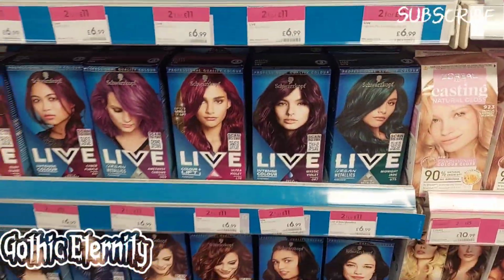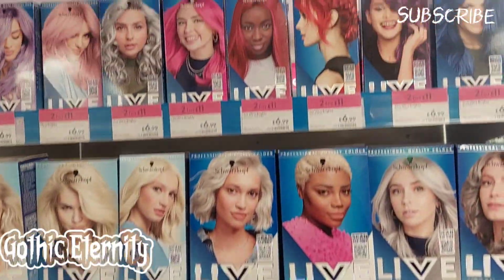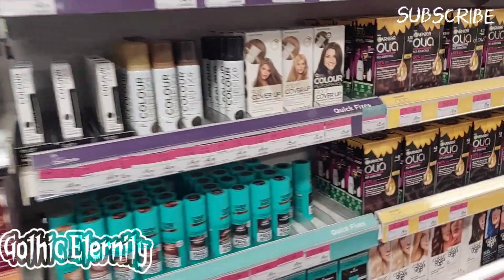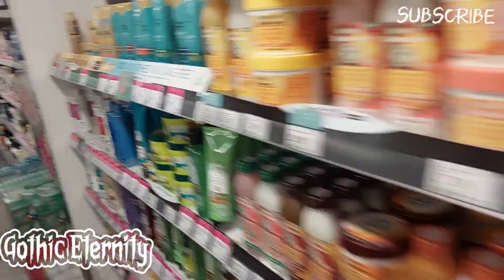While I was in here, I thought I'd have a sneaky look at all the hair dyes because I am wanting to try and do my hair red or either purple at some point. But it always worries me because last time I tried to bleach my hair to make it lighter, I actually lost most of my hair.